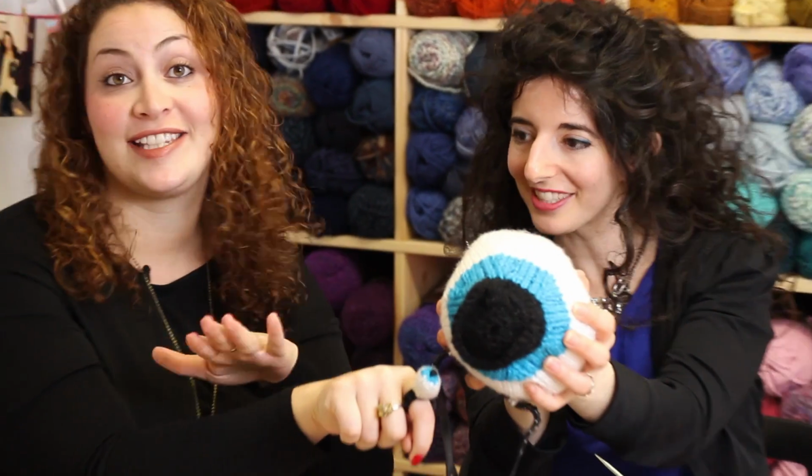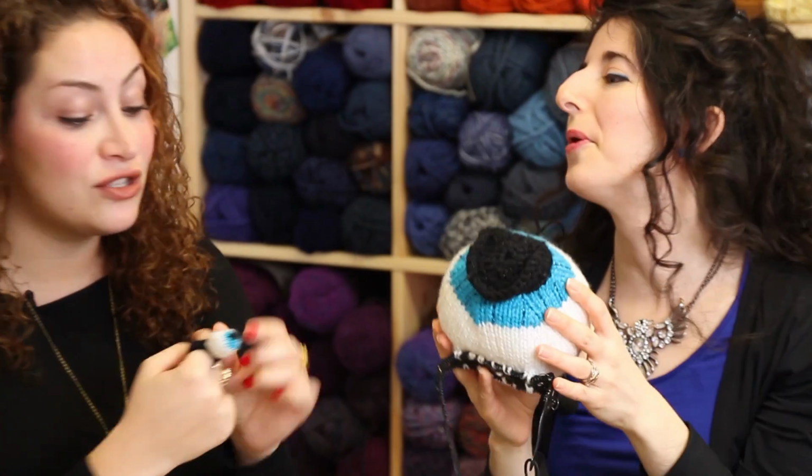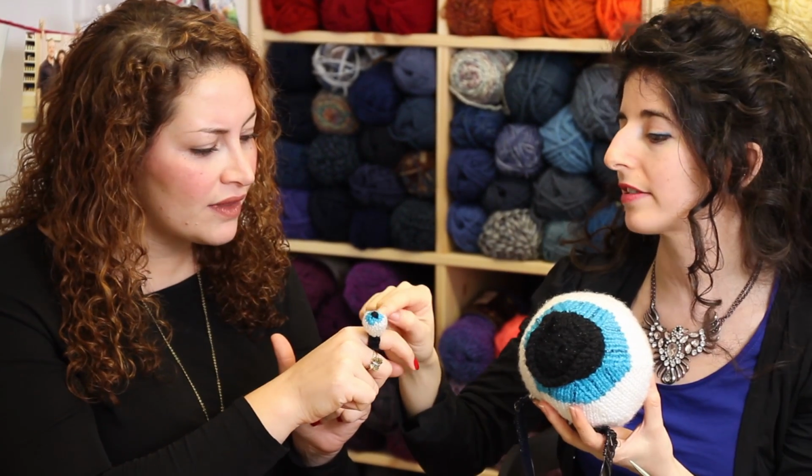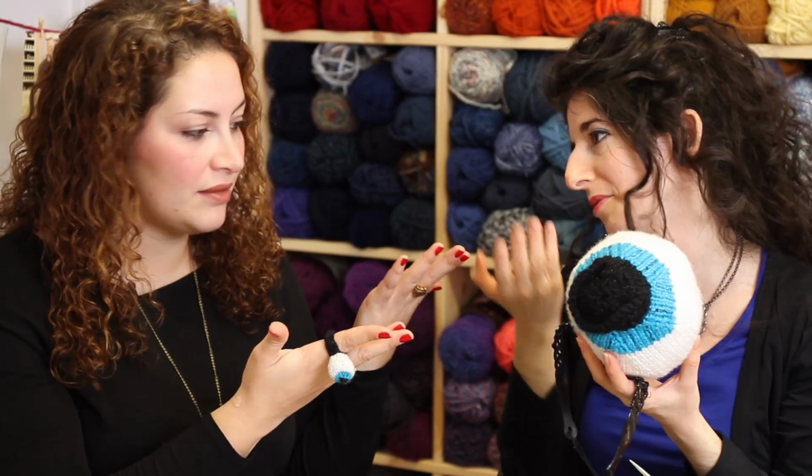I was one of Gali's first customers as I purchased this awesome ring that she created, and you'll see there's a little bit of a matching here. It's not a set. I don't have this. This is hers. But this is all made out of Vanna's Choice and Vanna's Glamour. I love Vanna's Glamour. It's so sparkly, and that's really fun for my whimsical projects.